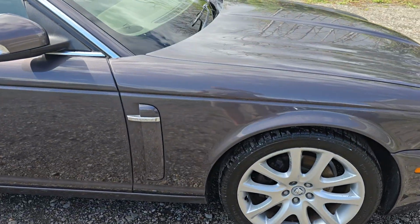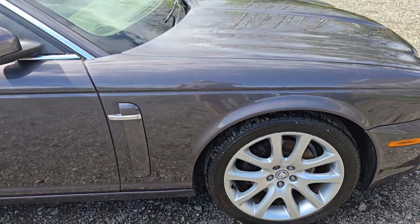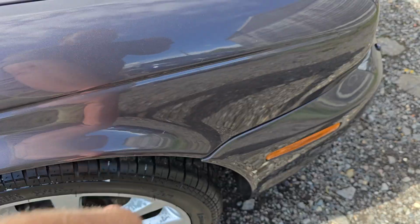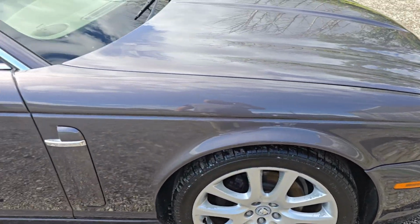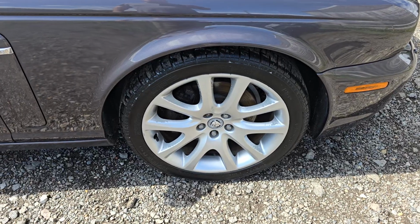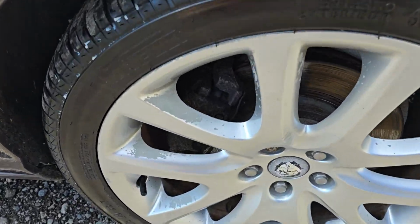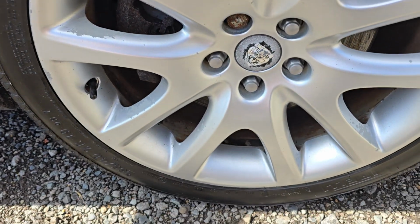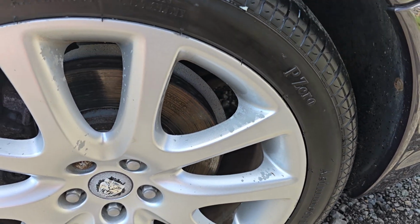Offside front wing is excellent. No marks on there. That's a bit of dust. It's not a dent or a scratch. Yeah, no scratches or dents on this offside front wing. It's got these 19-inch wheels, which if you were looking for perfection, you'd probably get them refurbished. I think they're not too bad.